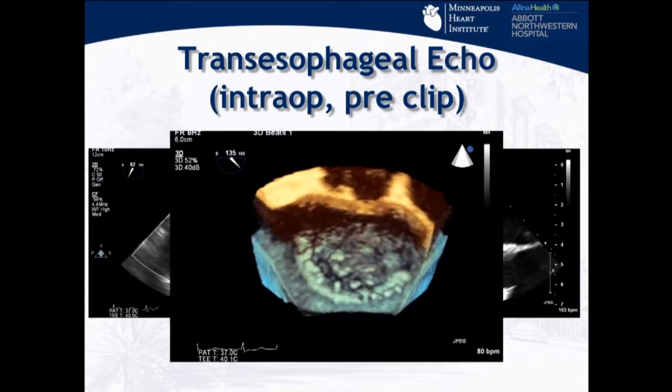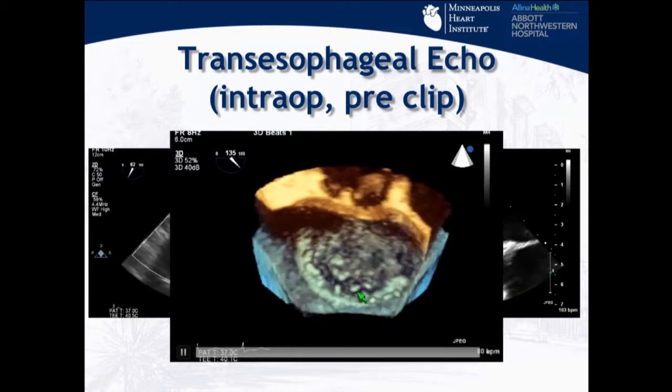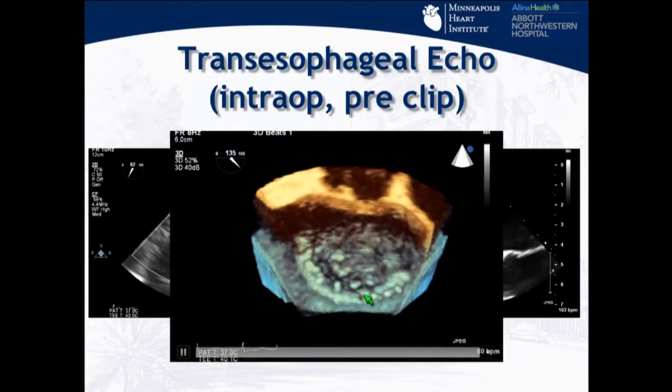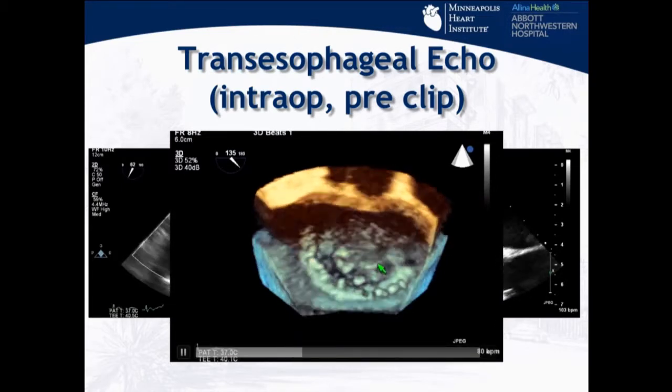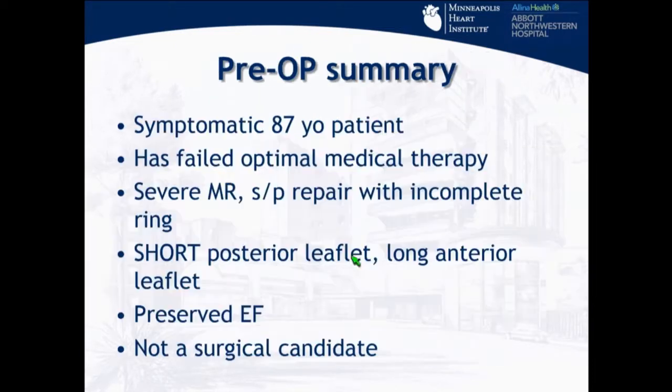So here again, just to orient yourself, here's the incomplete ring. I'm not sure if anybody can identify any posterior leaflet here. You let me know. And there's a long anterior leaflet. So preoperatively, 87 years old, she has failed optimal medical therapy. I think that's always important too, to remember that we should always have heart failure people involved in most of these cases so that they get the optimal medical therapy.